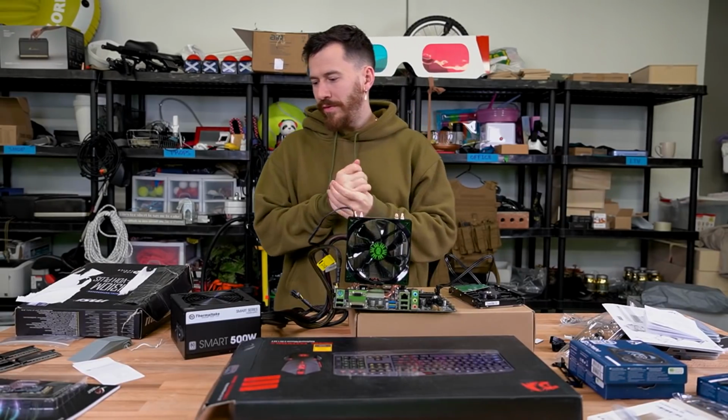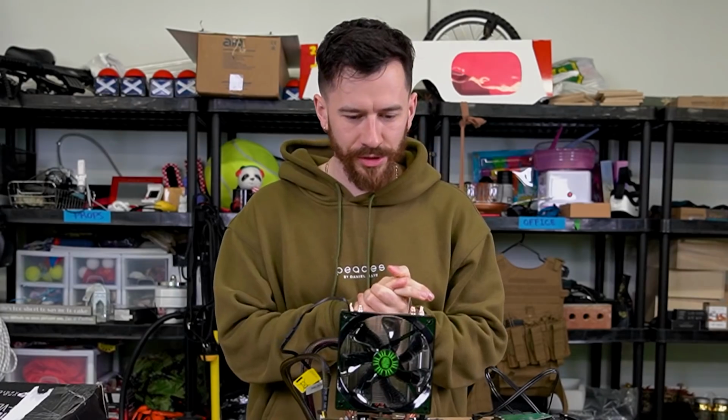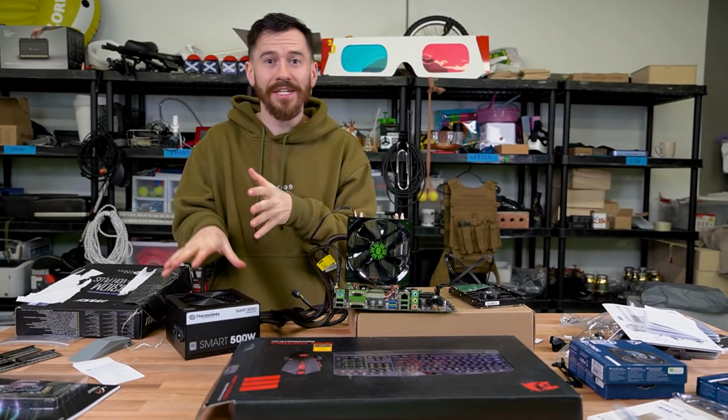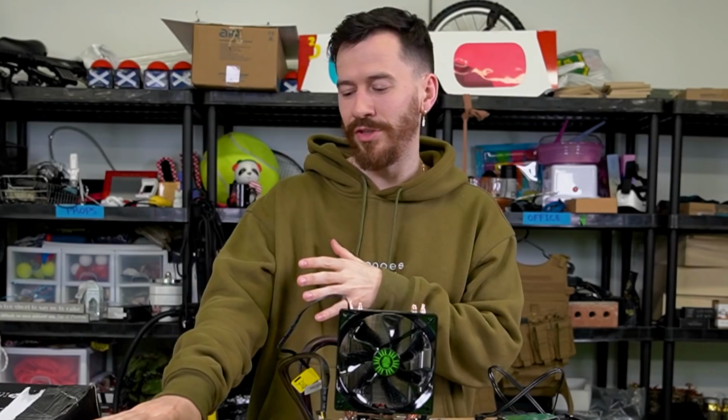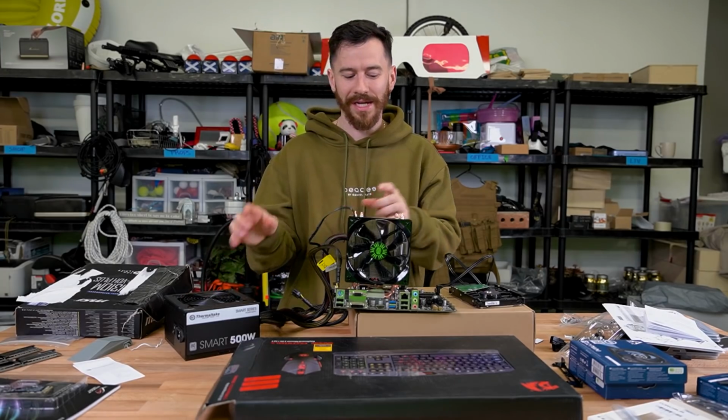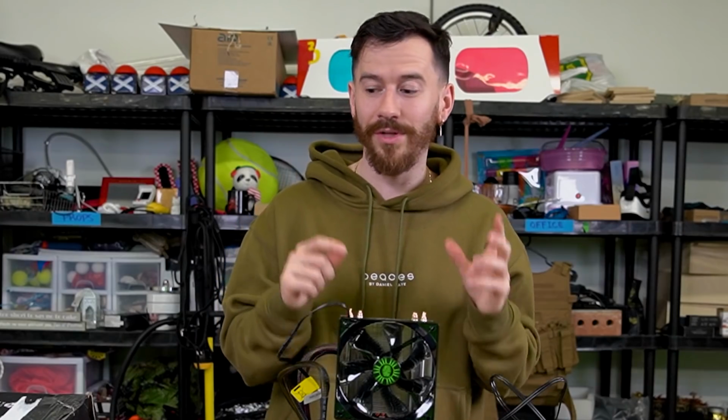All right, ladies and gentlemen, we spent a lot of time troubleshooting and trying to figure out what the issue is. It seems that both of our power supplies actually work. So I know I started to just destroy this power supply, but I think it works. So it's not actually the power supply. It seems that it's the motherboard, which kind of makes sense.